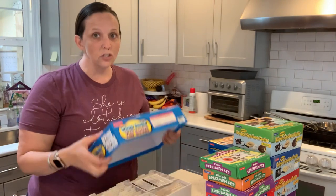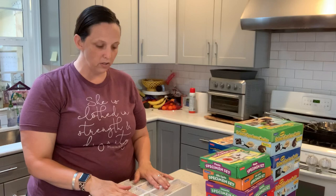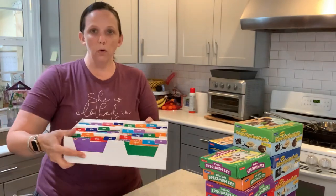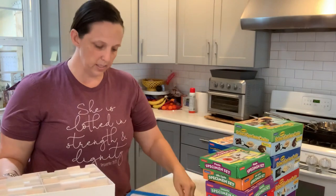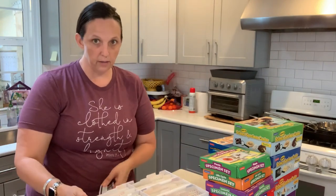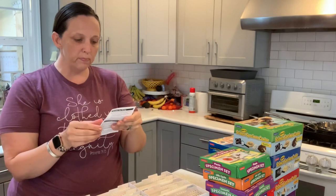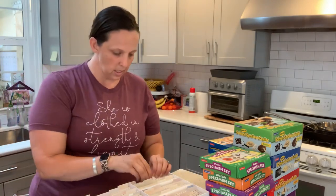And this is just a really great set. I do have to say that one thing I love about Lakeshore is that everything is just so organized and clean and cool. It's fantastic. When you open the box, you can see everything is organized by the word family. Everything comes with an instruction sheet, and it's brief, but it helps you understand what you should be doing in general with it.